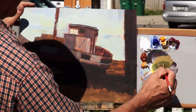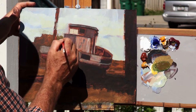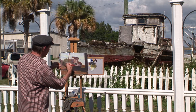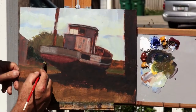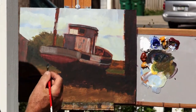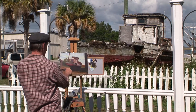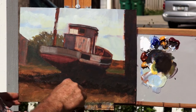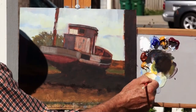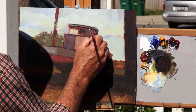Now the edge of this tree is very important to keep this edge of this tree feeling like a nice soft edge. Down here, I'm going to make it cooler, just to contrast with this red. Some white, ultramarine blue. I still have some of that green on my brush, but I'll drop in a few negative areas here. With the edge of my brush, I'll add some more of that foliage. Now it really looks like the boat is planted firmly on the ground. Yellow ochre and some white. We'll put in some of these highlights right on the edge of the boat.